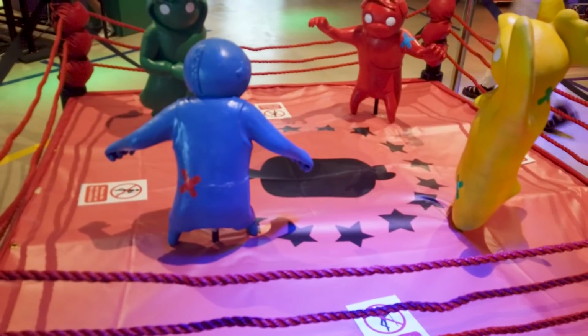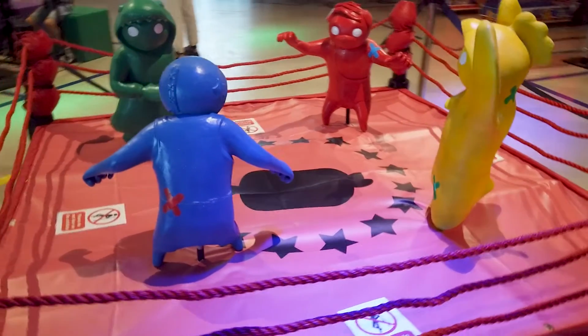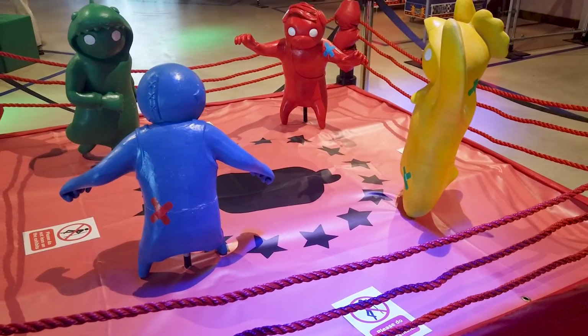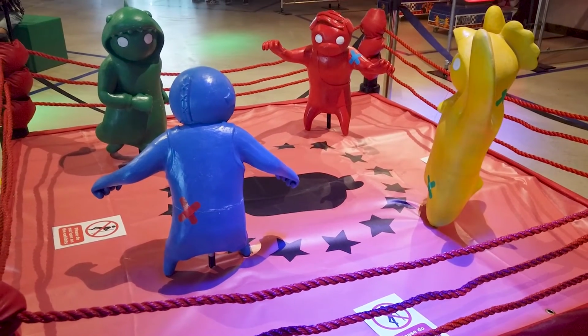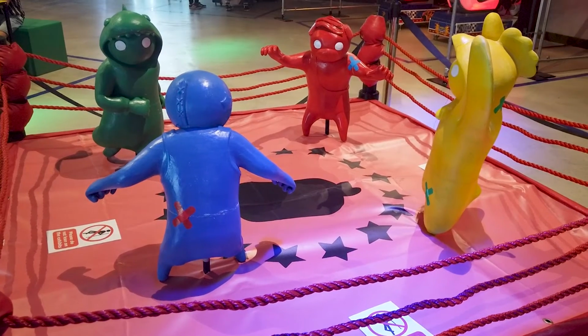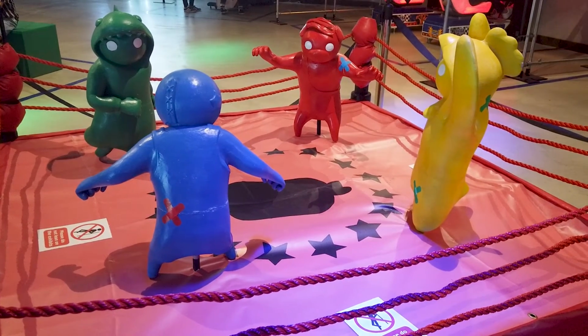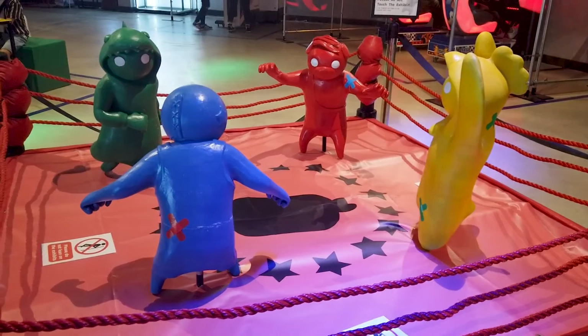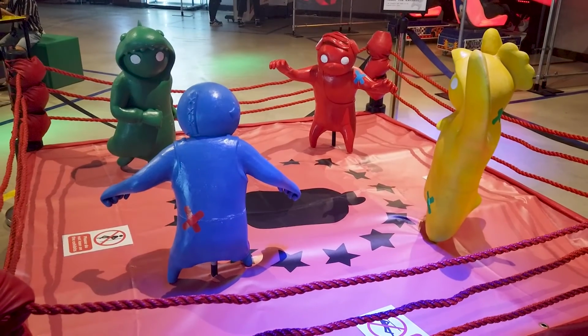There was also a pretty big Gang Beasts exhibition on, as you can see here. This is a ring with 4 other characters in that they apparently built themselves, the developers. And you know what, I'm not a huge fan of Gang Beasts, but Bone Loaf, the company, is based in Sheffield, and they have done really well for themselves, so I can't commend them enough. But yeah, really interesting to see kind of the development of it.